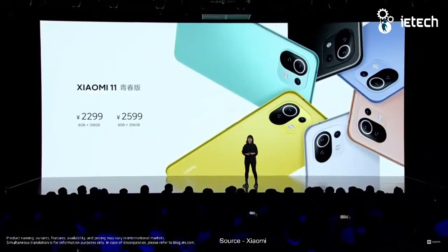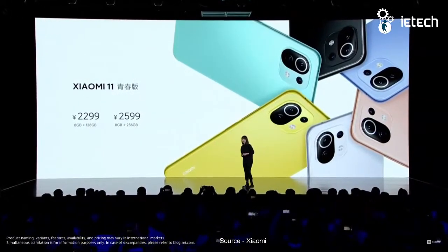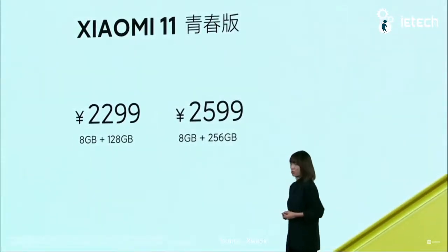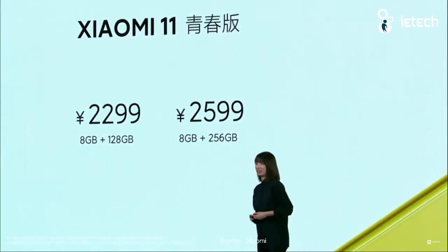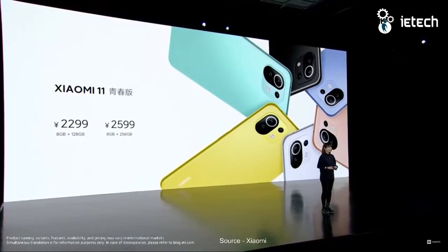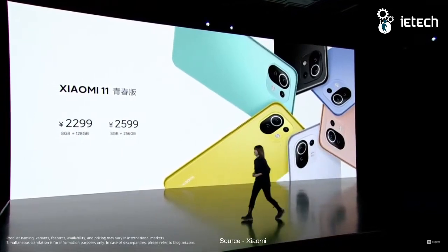We have two prices. 8 plus 128GB, 2,299 and 2,599 Chinese yuan for the 8 plus 256GB. So much about Mi 11 Lite 5G. Thank you very much.